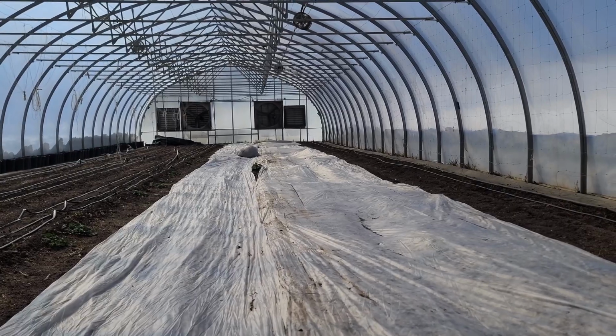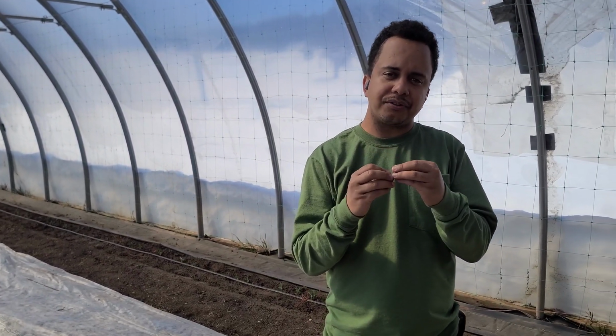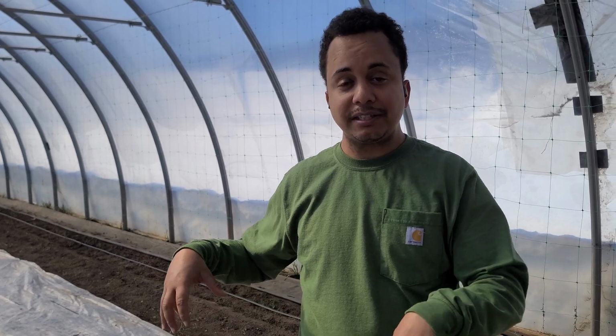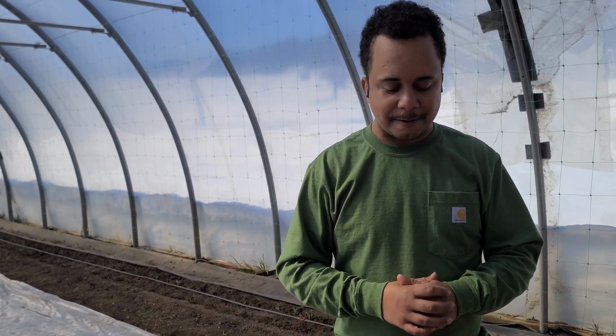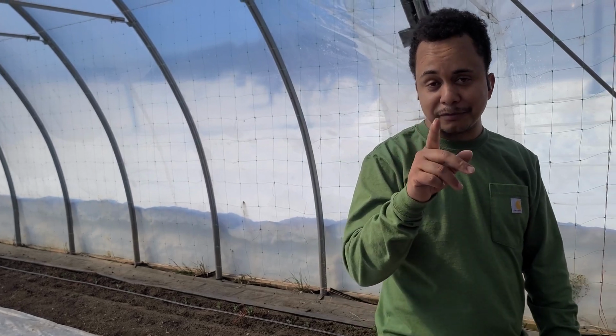Now, the benefit of protecting your carrot seed is not only that it helps them with the heat and germinate faster, but as well it helps to preserve the moisture in the ground so it doesn't evaporate and leave your seed dry. So this technique works really well, and I can't wait to show you once they come up and germinate. So stay tuned for that.